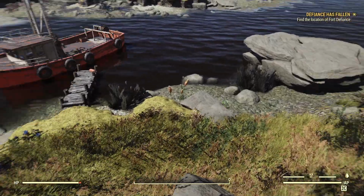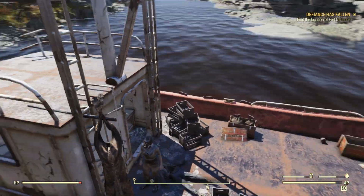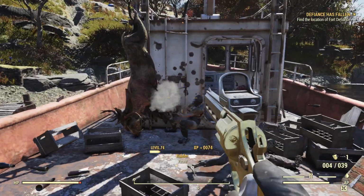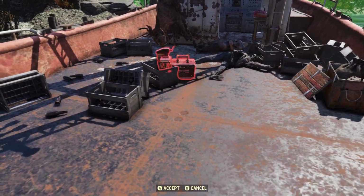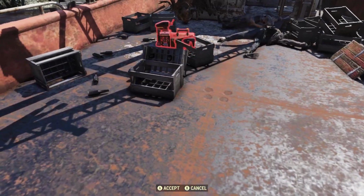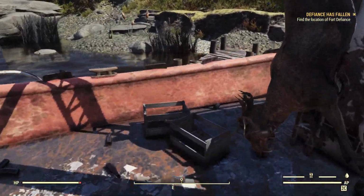Now, you can place your camp module out onto the boat, kind of in the middle. Oh, there's a raider here. So for those of you that are raiders, you'll do just fine, obviously. But let's see. So you get your camp module about, as you can see. Let's see how far we can get it out here. Yeah, so about in this area is where you can place it. So you can put some things here on the boat and on the dock.